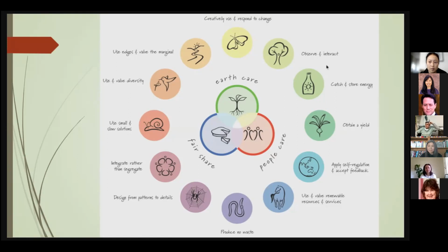At the 2 o'clock position, we have catch and store energy, and that can be taken very literally, in terms of putting up solar panels and batteries and that sort of thing. But it means so much more than that. Just the act of growing food itself is capturing solar energy and storing it as food. For any of you who like canning and fermenting and so forth, those are other ways of catching that food energy and storing it for future use.